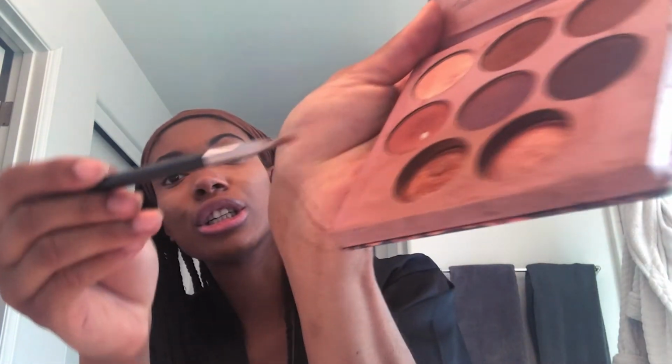So this is the old Missy Lynn palette. You see how dirty this is? Don't judge me. Missy Lynn's a YouTuber. She came out with a palette with BH Cosmetics, a collaboration a while ago. And of course I got it. And I'm gonna take this color right here, this champagne goldeny color. It doesn't have a name, so champagne goldeny color, and I'm gonna put it just on the lid. If y'all can see that, I'm looking in the mirror.